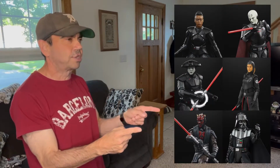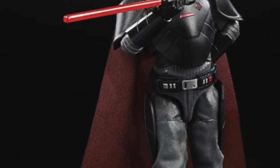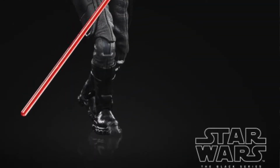Next up, I talked about this crazy crew when I talked about the Black Series figures announced at Star Wars Celebration, and I'll talk about them a little more. We have the Inquisitors, Darth Maul, and Darth Vader. Now, here's what I'm thinking. Okay, I'm not a Black Series guy. I'm not going to pick any of these up. Don't hate. That's just me.